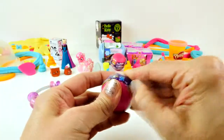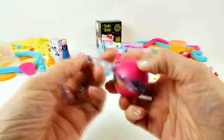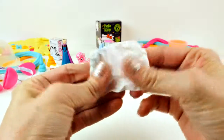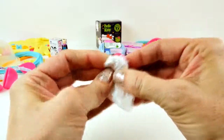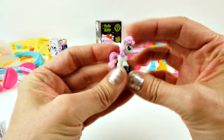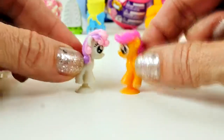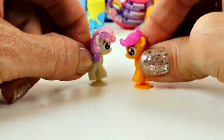Let's open another one just to see if we can keep the streak alive. Okay, here we go. I really think this is another pony. This is amazing. Oh, they're all duplicates, but at least we're getting ponies. Okay, so who is your favorite out of these two? You'll have to leave me a comment and let me know. I like that popping sound.